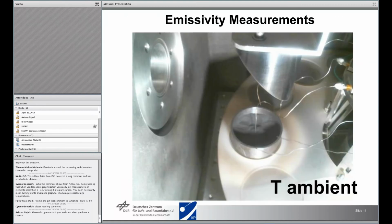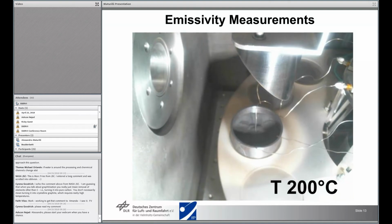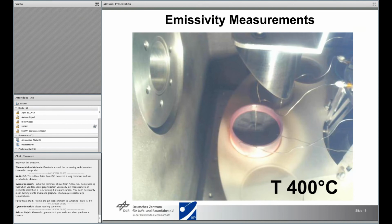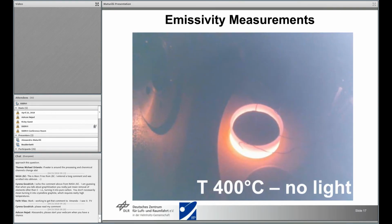Okay, so this is the beginning of the emissivity measurement. You see our graphite at ambient temperature. This is a webcam mounted in the chamber, so it's very useful to monitor what happens. I'm going to go on with higher and higher temperature, so you may see we reach 300 degrees. If I switch off the light, you may see the cup is heating, of course, to have the surface at 300 degrees in vacuum. The cup must be much higher in temperature. This is 400 degrees, and this is 400 degrees without light. So you may see at this temperature we are glowing, we are producing some light in the chamber.